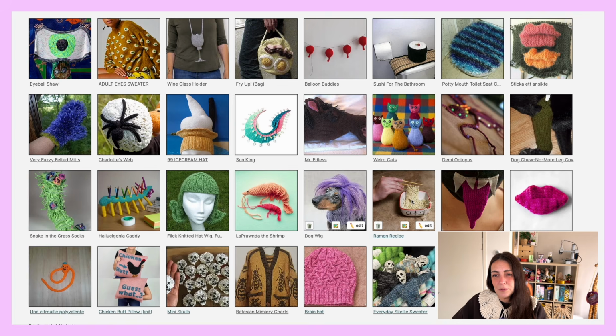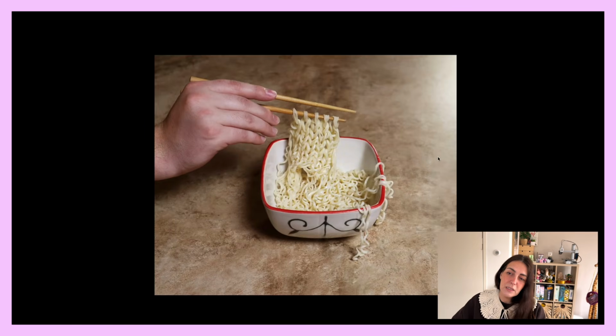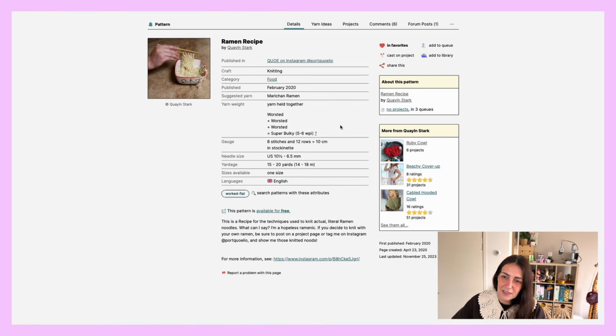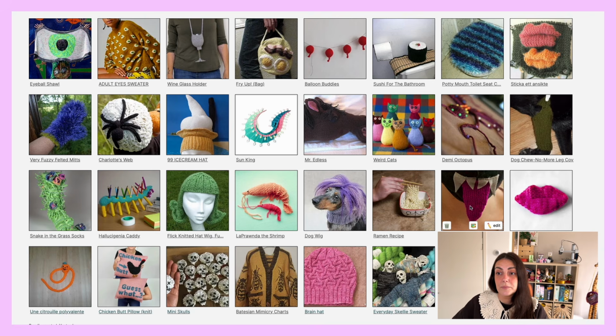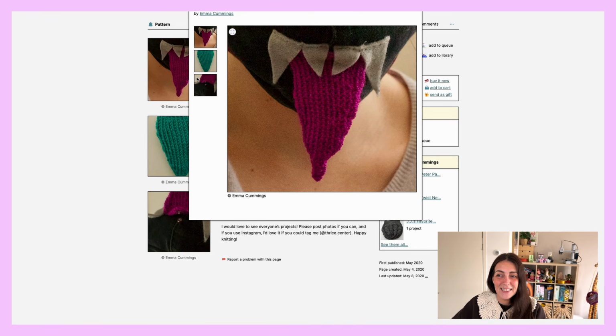I think we've seen this probably, but I just wanted to add it because it is weird. This is somebody who's knitted with ramen. And you think, okay, that's a fun thing to do. But they then made it a pattern on Ravelry. And it's available for free. So if you have nothing to do this weekend, you could knit up some ramen. Or you could knit this pointed tongue and add it to things.